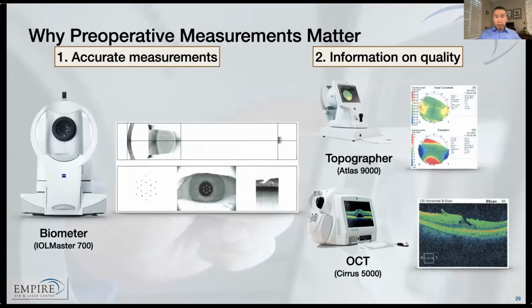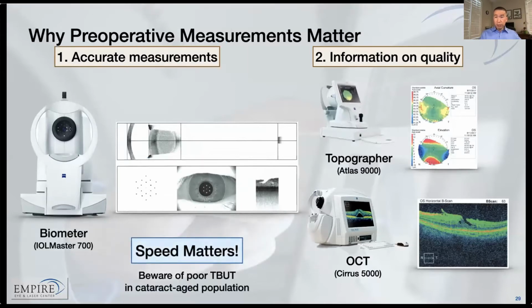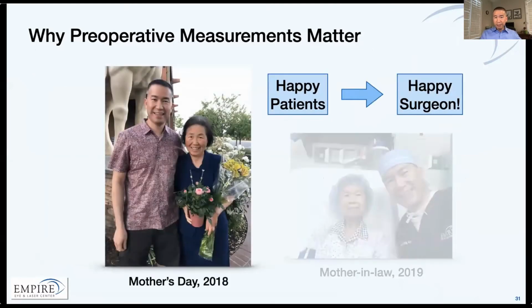So again, why preoperative measurements matter is you want great measurements. You want information on quality, take all this together. And you want to do it quickly because the eye changes as you're measuring because you have a poor tear breakup time in a cataract age population. So at the end of the day, with good measurements, information on quality, you end up with some happy patients. And as I alluded to, that leads to a happy surgeon.